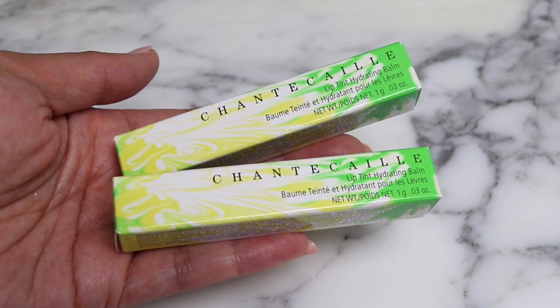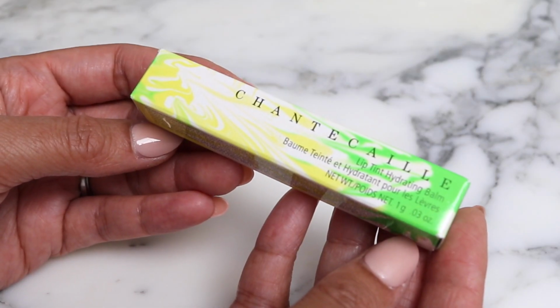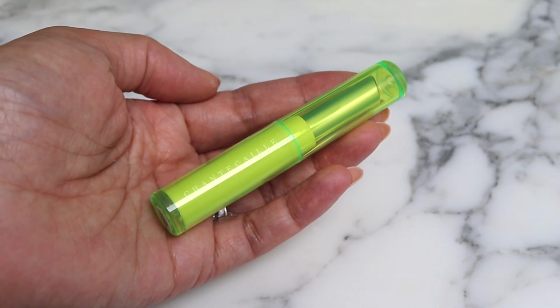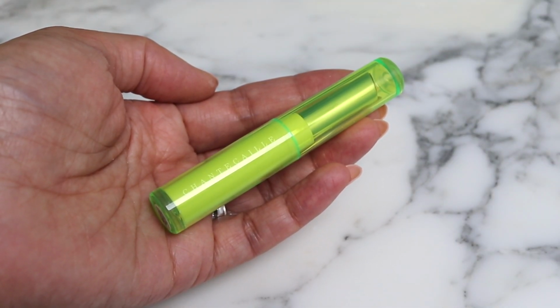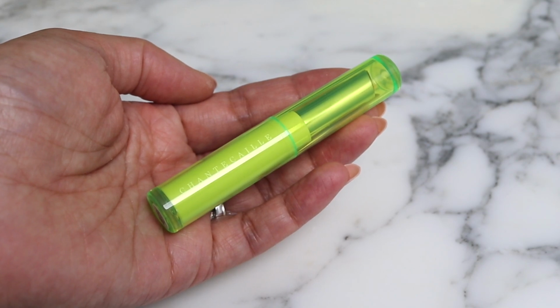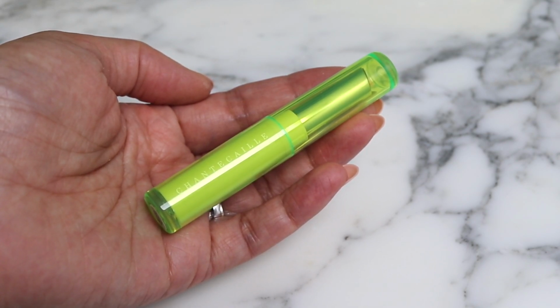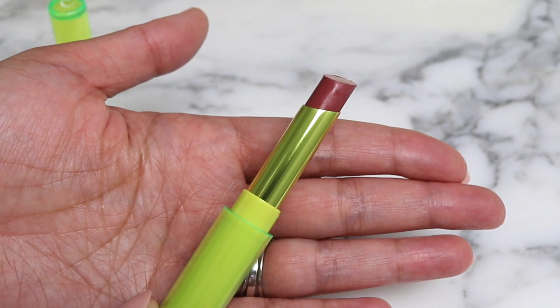Here are the two lip shades. We'll open this one first, which is Marigold. And then you have this whimsical packaging, which Chantecaille does sometimes, like their Flower Power collection, and now something like this, as well as their Holiday that had all of the pearls on it. Very summery.